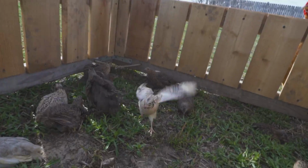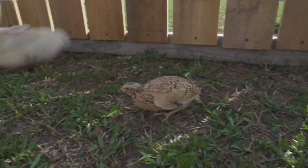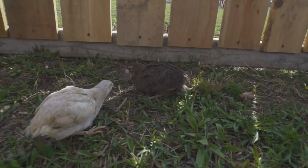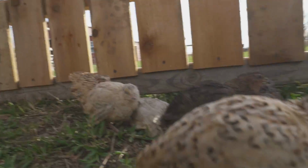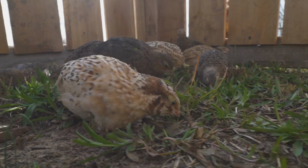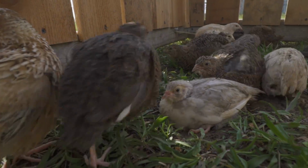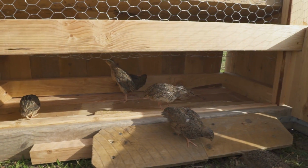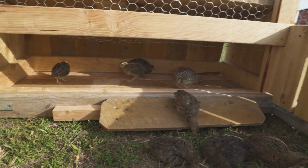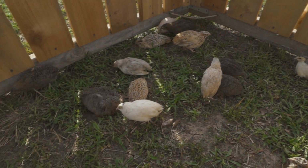Look at y'all flying. They didn't know what to do, they've never done this before. Look at them all in there. We're gonna put grass and mulch and food and water and stuff in here, so we got to get that going. But these guys are super happy.